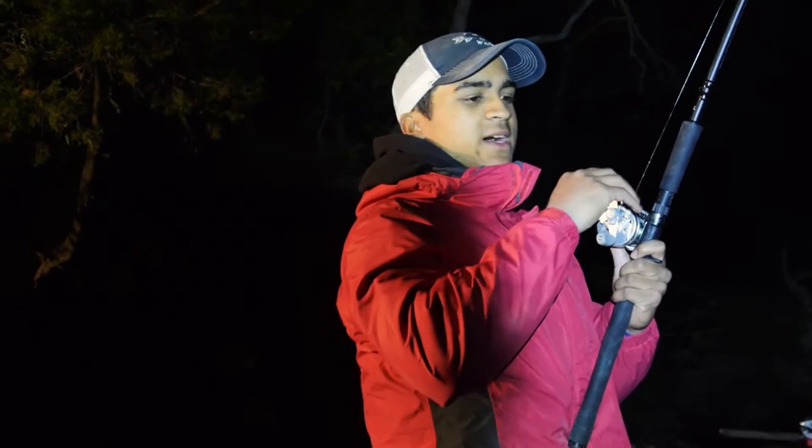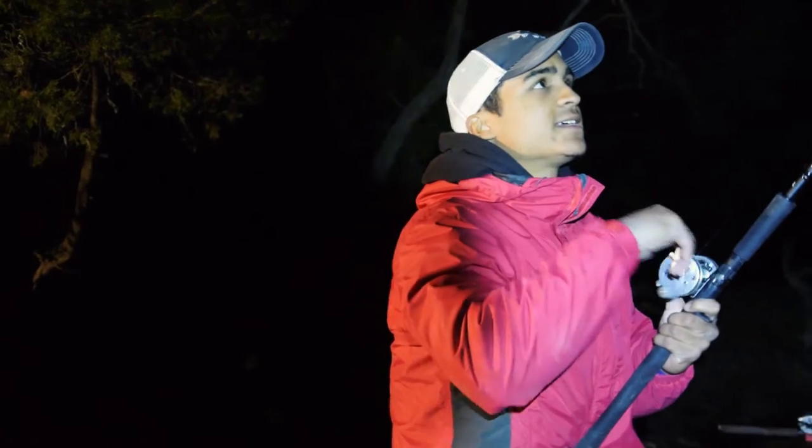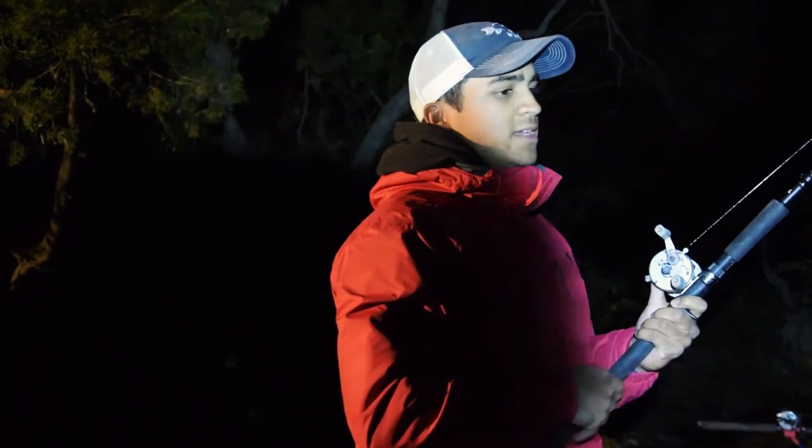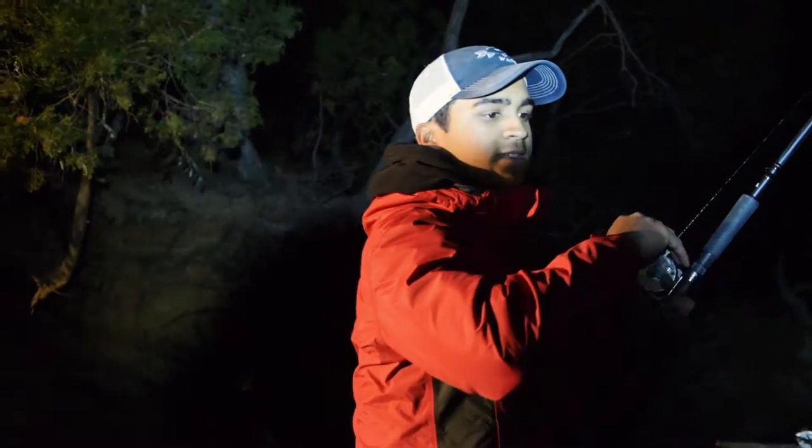Alright, I've been watching this thing bite for almost 15 minutes. Finally ran it for me. I think I'm hooked into my first buff of the trip. Hope I can land it.